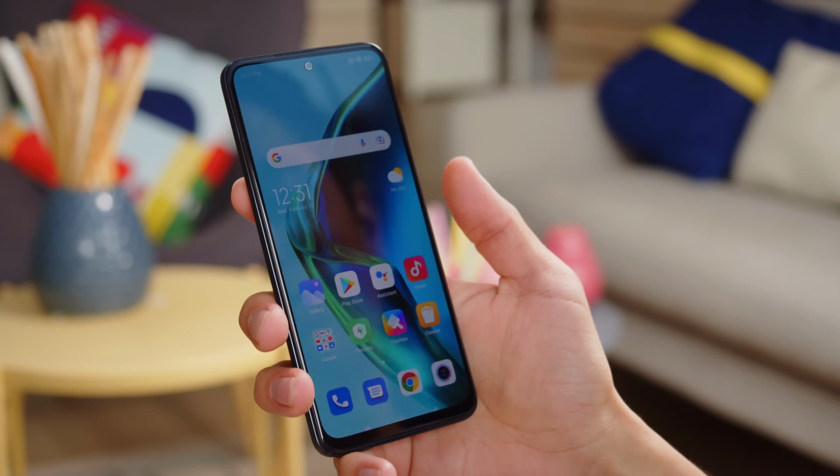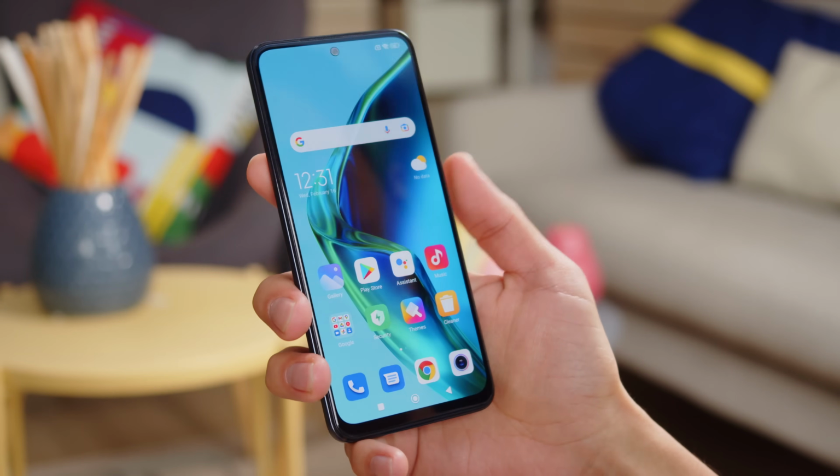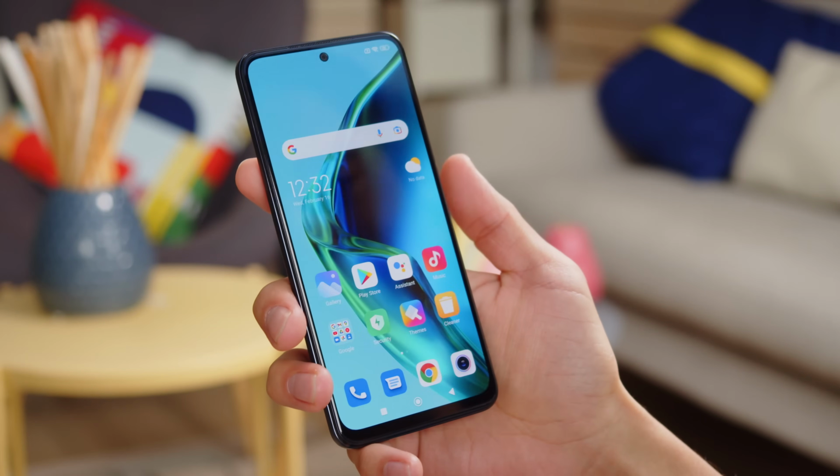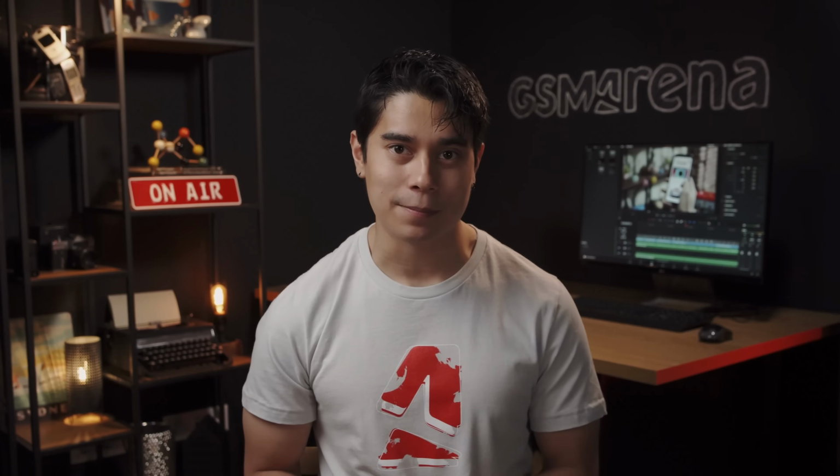The Redmi Note 11 has a side-mounted fingerprint reader built into the power button, and it's very fast and responsive to your touch. And storage is expandable on top of the 64 or 128 gigs built in.